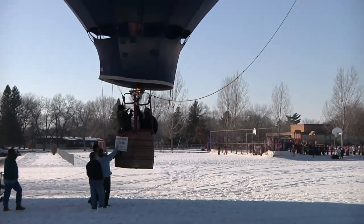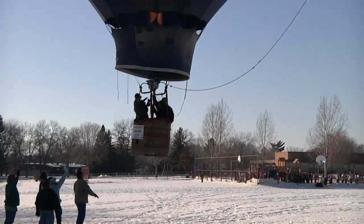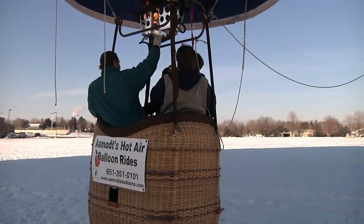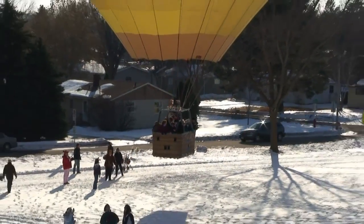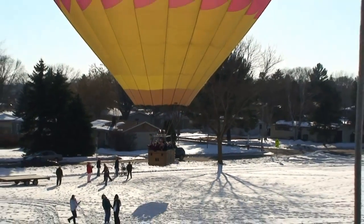The first of our trio of balloons takes off. Then it's our turn. We say goodbye to the launch crew for now and leave the ground with the big 12-passenger balloon right behind us.